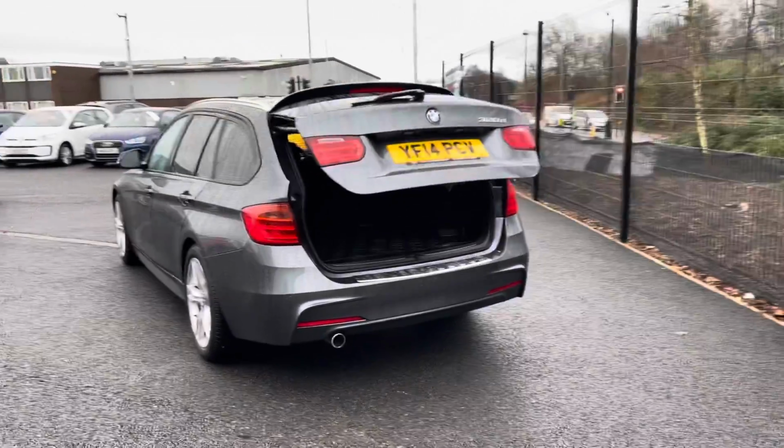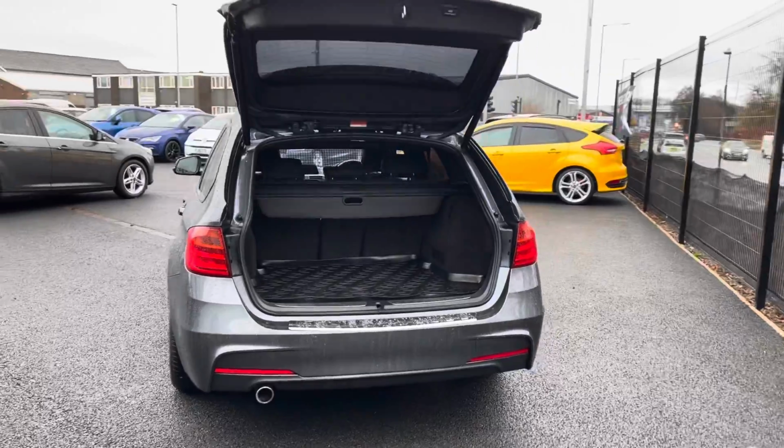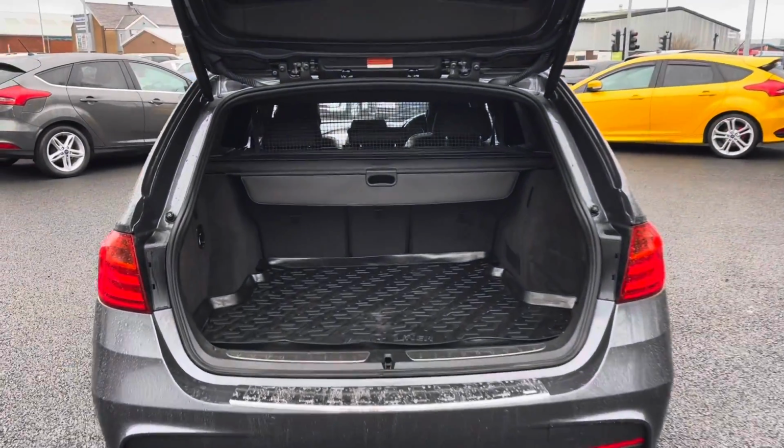Complemented on your rear by your BMW badging, you do also have your electronic release button, which you can operate on your key fob. So this is very handy, especially if your hands are full of any shopping bags or any other personal items.